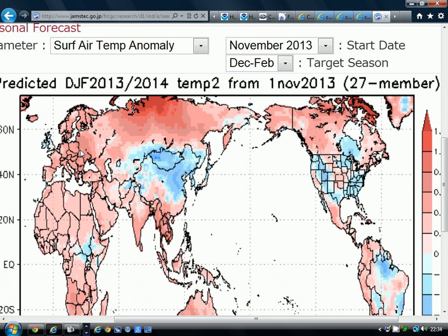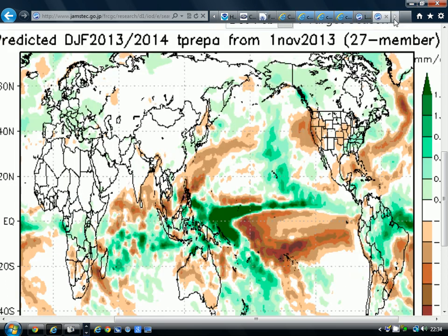They don't normally do that, and I think we do have to treat this with a bit of a pinch of salt, to be honest, because maybe the extensive warmth in December is skewing the anomaly, but they are very keen to point out that the model is predicting a really cold January for most of Northern Europe, despite this temperature anomaly showing very mild for the winter.